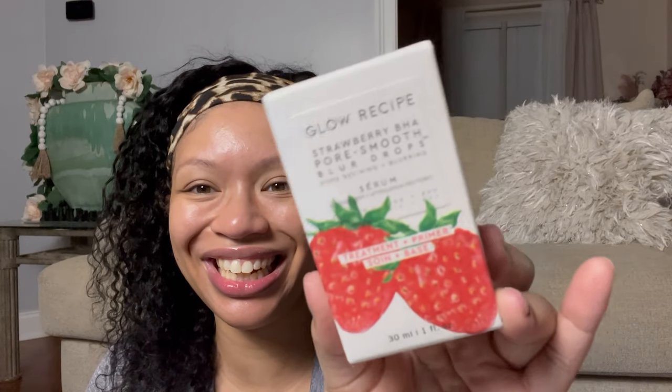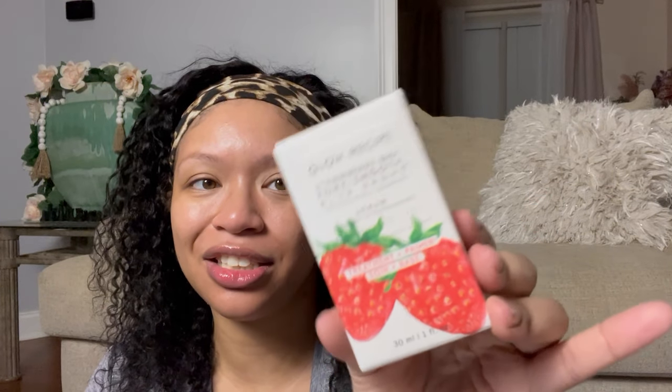The next thing that I'm pulling out is another item by Glow Recipe. Okay, we recipe in with the glow this time around. And this is the Strawberry BHA Pore Smooth Blur Drops Serum. It's a treatment and primer all in one. That box is so cute. I love the little strawberries. I think that is adorable.